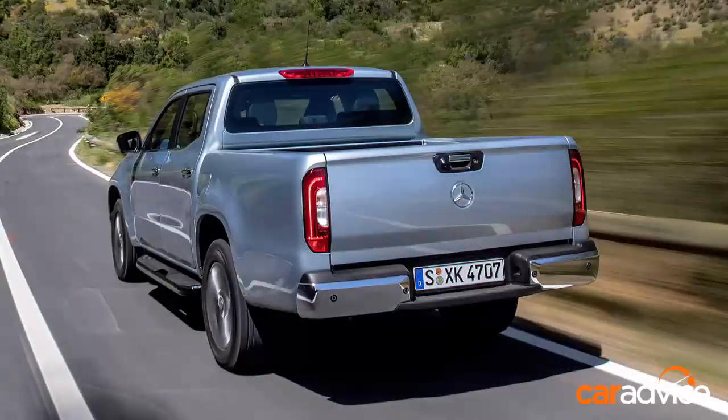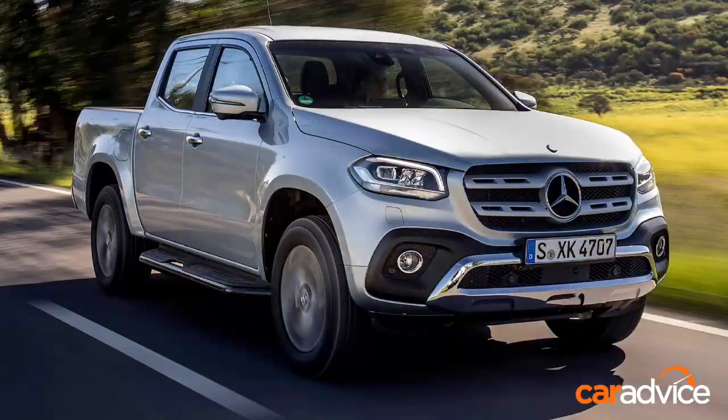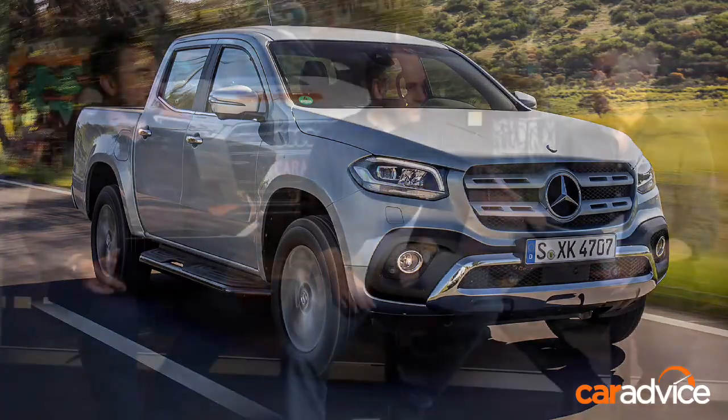But we've got to be fair to Mercedes here because I have done extensive modifications to it. They've done a lot of revisions to the suspension. It's an all-new interior, a sheet metal. While it might look similar to a Navara in some areas, it is actually all new.